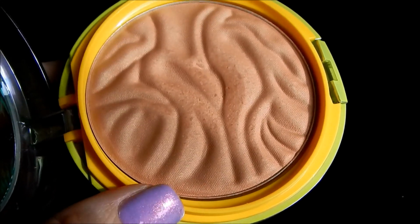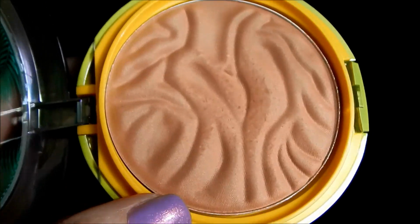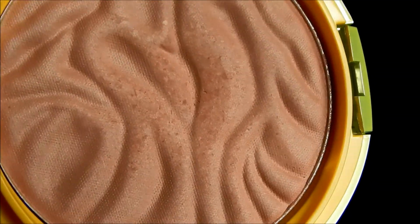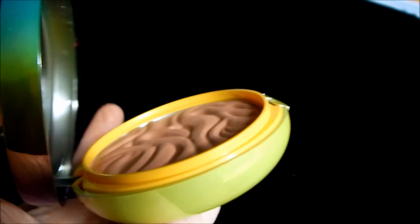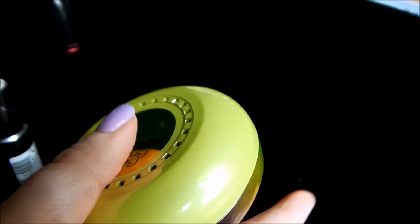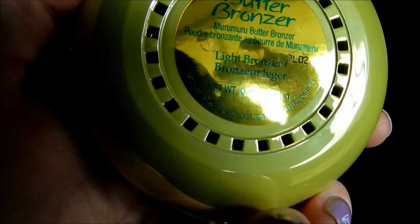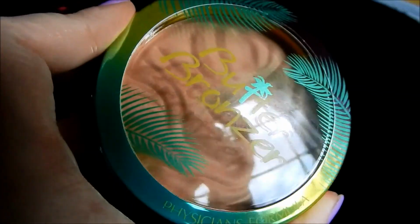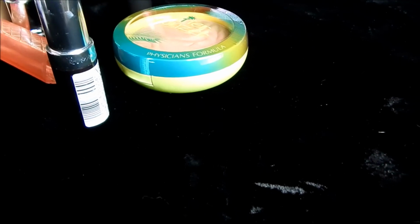So you can see some of the bronzer is gone there on the top. I've been using it, and there's a lot of product in these. I was actually looking at it. It's going to take a while because, look, let me show you. There is 11 grams of bronzer in here, so I just want to hit pan on that. I'm not going to say I'm going to finish it, but I do want to hit pan.